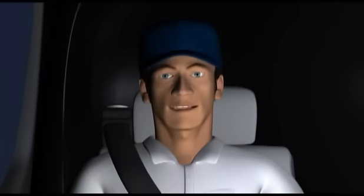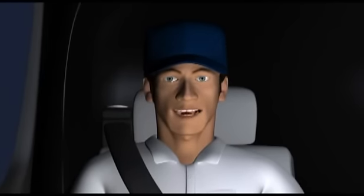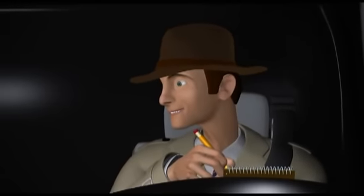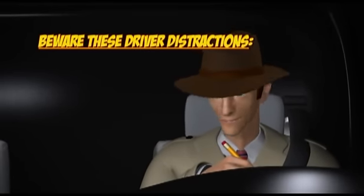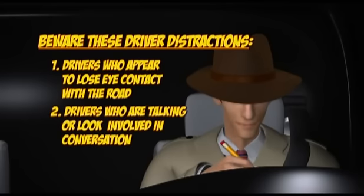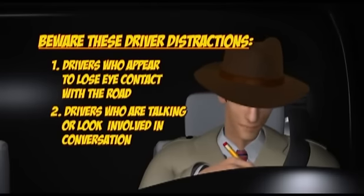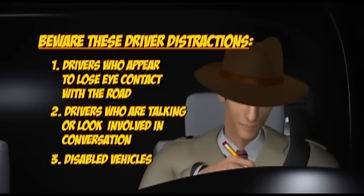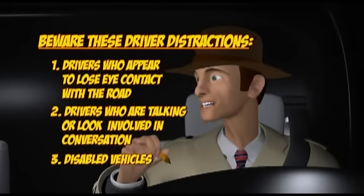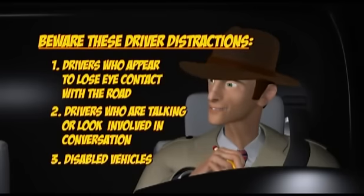Here are some other trouble spots I call driver distractions. Not just for big riggers, but for anybody on the road. You may want to write these down. Okay. Shoot. Watch out for the following. 1. Drivers who lose eye contact with the road, like if they've dropped a cigarette and are trying to retrieve it. 2. People talking, especially if they look like they're arguing or in an emotional conversation. Or 3. Disabled vehicles.